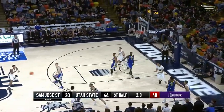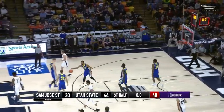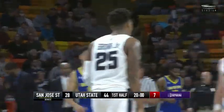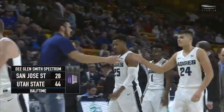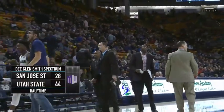Kobe with 3 seconds left. Over to Brown, straightaway three. Shot is up and won't go. And the Aggies take that 16-point lead into half, 44-28. The Aggies up by 16 as they end the half on a 7-0 run on the last 1 minute and 58 seconds of the first half.